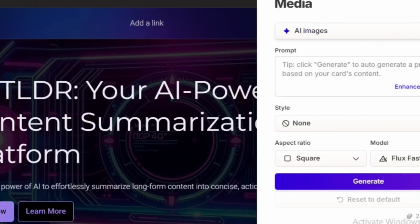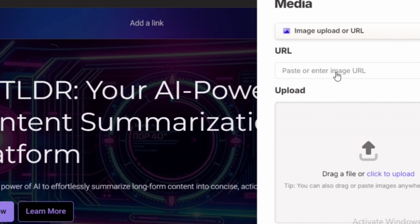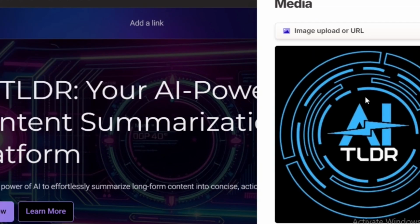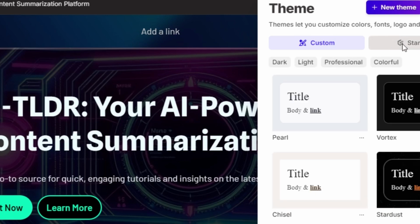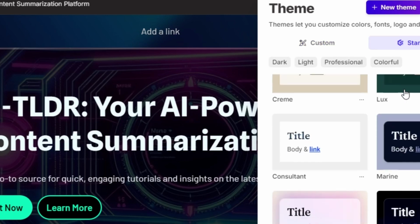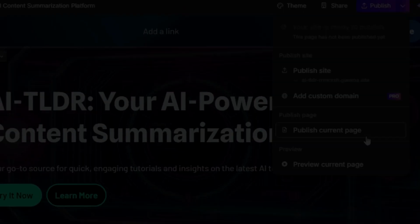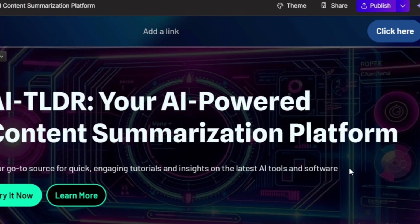Now, let's make it your own. Just click on any text or image to edit it. Want to rearrange things? Just drag and drop. Gamma also lets you switch between different themes and colors, so you can give your site a whole new vibe in seconds. When you're happy with your design, click Preview.